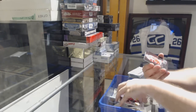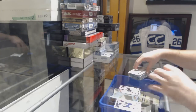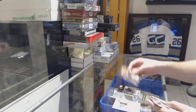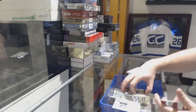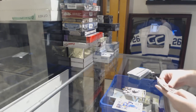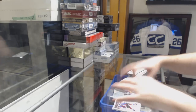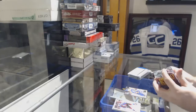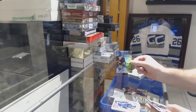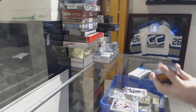We've got a Metal Universe for the Red Wings of Lidstrom and a Sagan for the Boston Bruins Ultra. Metal Universe of Lucic for the Boston Bruins and an Ultra of Bergeron for the Boston Bruins. Metal Universe of Domi for the Maple Leafs. Everly Ultra for the Oilers. Showcase of Pavel Bure for the Canucks and a Pietrangelo Ultra for the Blues.